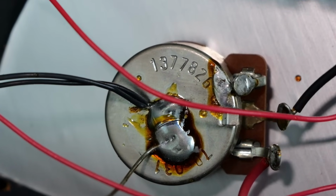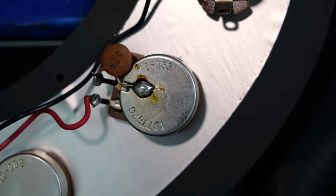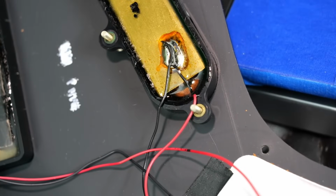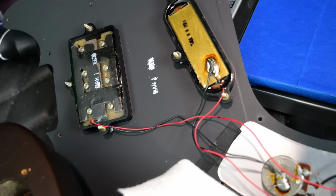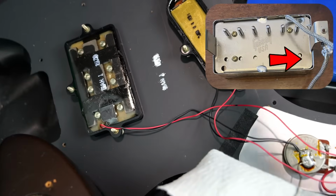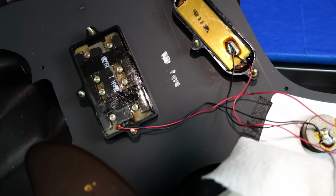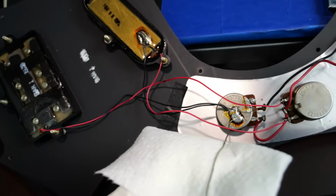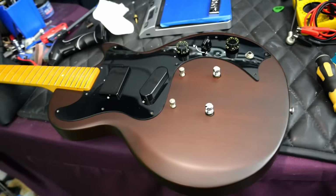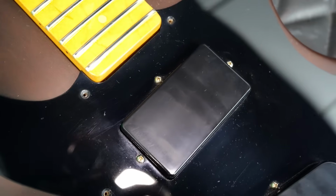But this pot is the 26th week of 1978. Solder work looks good. Same '78 code on that one, as well as this. And here's a look at our output jack. Now, if you're taking apart Marauders and L6-S guitars, S1s, be very careful, because you'll notice they don't use the same braided shielding wiring, and it is common for them to snap, especially the L6-S. These ones I've never really had too big of a problem with, but you've got to be careful with these things. So this is your blender knob. Well, there we go. The scariest part of today's episode is over. Nothing broke.